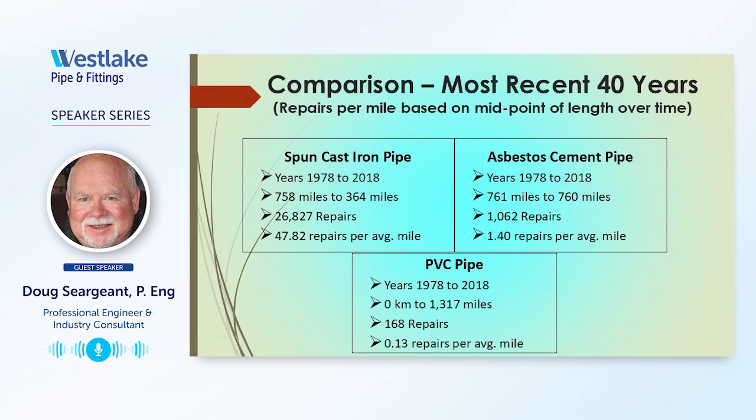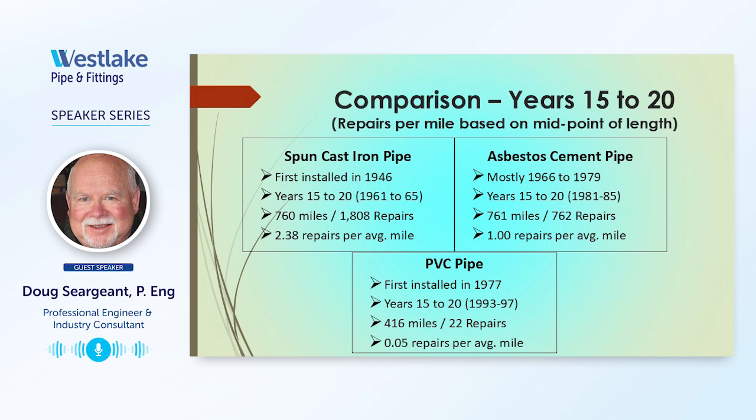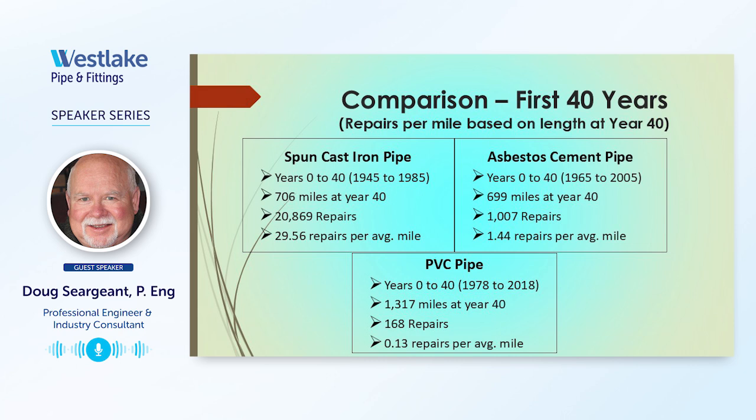When we look at the years 15 to 20, again, we see that the cast iron is leading the way, and the PVC pipe is very low in terms of the amount of problems with it. On the first 40 years, the story remains very similar in terms of the performance of these three different materials. So our experience is certainly consistent with the other utilities that contributed to Professor Barfus's reporting.